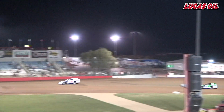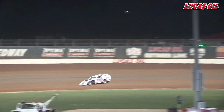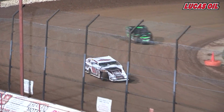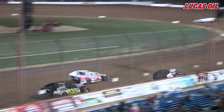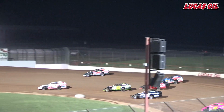Chris Jackson cruising out to a 1.1 second advantage over the driver from Urbana, Missouri, the 16-year-old Dylan McCowan. J.C. Morton and Andy Bryant rim riding around the racetrack. That will allow Morton to get a big run off of 4. Clears the 41. The 83.